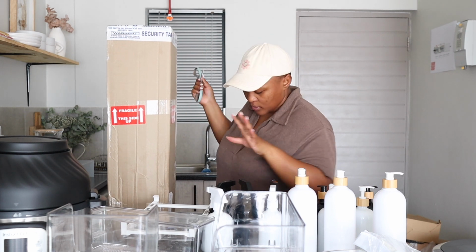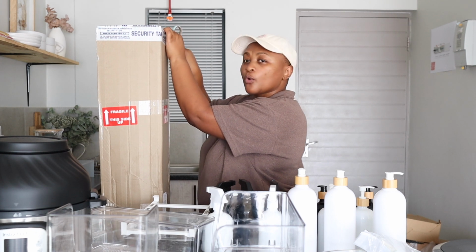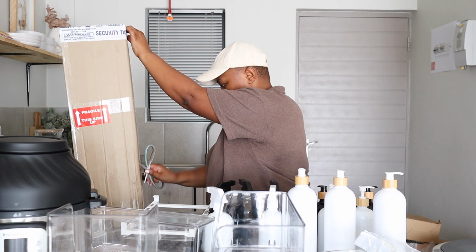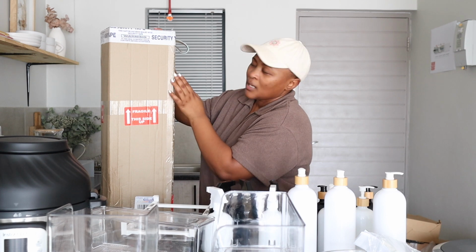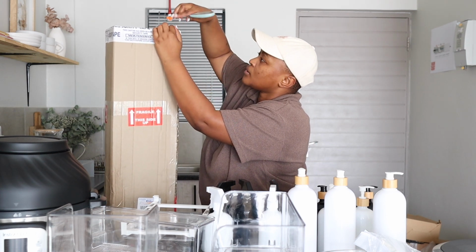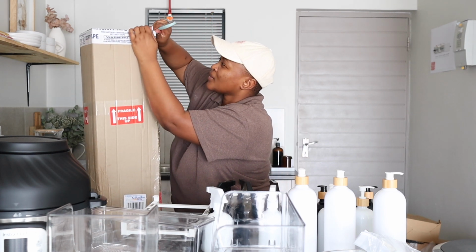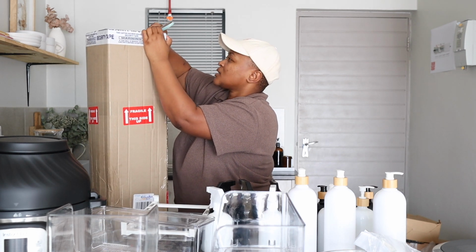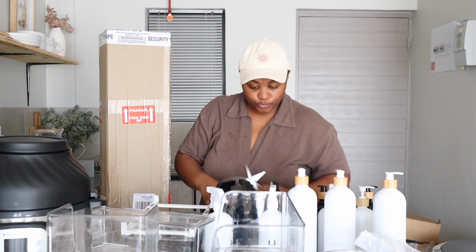This is from the Home Quarter. The last time they sent me the gold candle holders and my diffuser. So now they've sent over this olive tree. And I've actually been wanting it. I'm not a huge fan of the one that I have, that I bought from Mr Price. So I'm just going to take that one home to my mother. I was thinking of selling it, but I know my mom will want it. And I already know where I want to put it at home. So yeah, I'm just going to take it home.